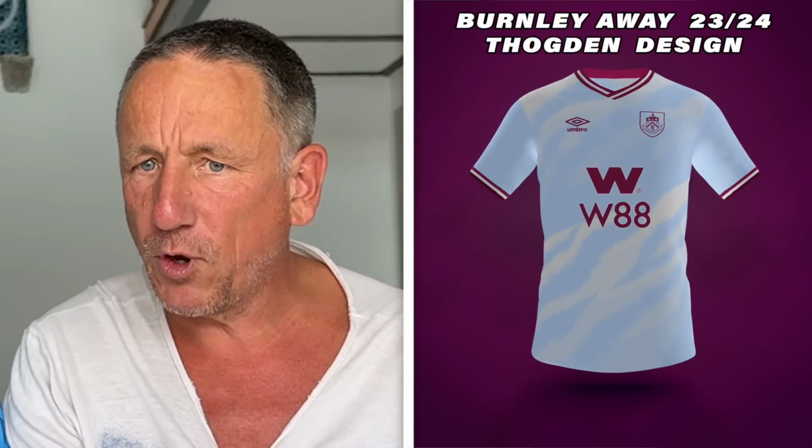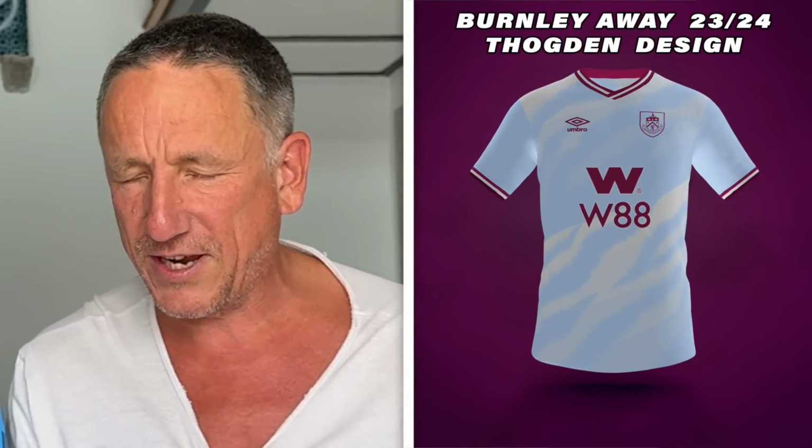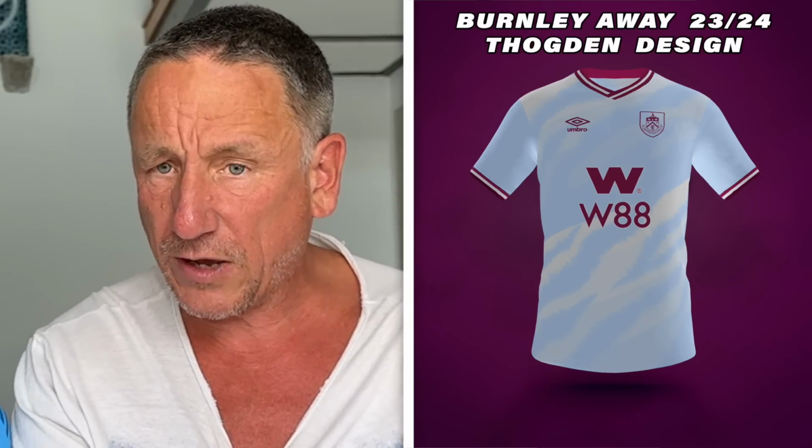Well, I tell you what, Theo, look at this, and the first thing I think is Coventry City. It's got a sort of sky blue thing going on. Even you can see that. But I'm going to stop roasting you at that point, Theo, because it's quite a nice football shirt. I do like the overlapping V-neck collar. I like the sleeve cuffs once again.